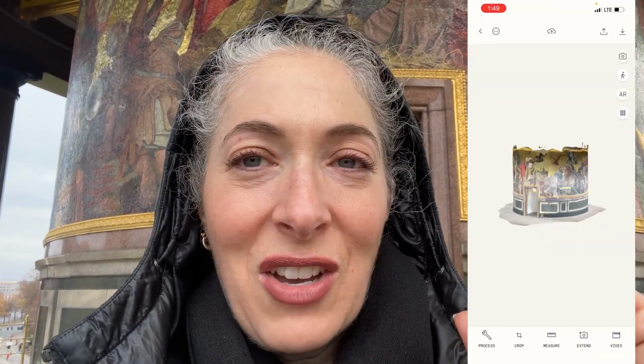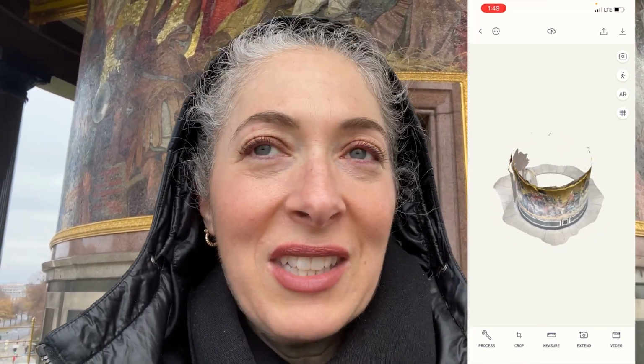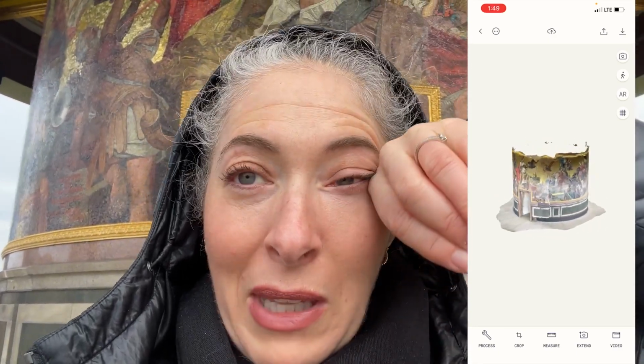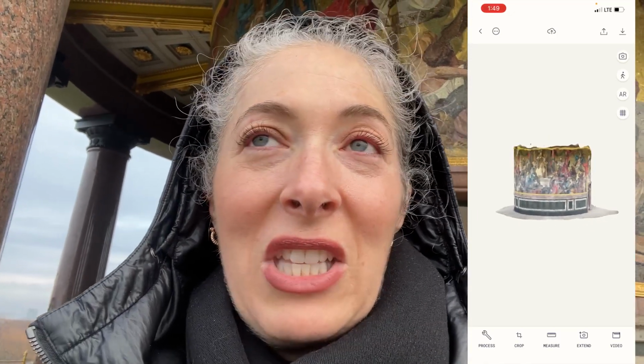I'll show you guys in the video, you'll see, but the end result is that now I have an AR model, I have a GLTF file, I have all these awesome export file possibilities, and it's of a place that is super special to me, and I can share this with anyone. They can visit in AR, they can put it into their game engine, they can do whatever they want with it.